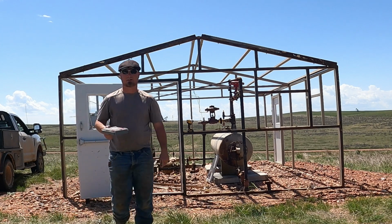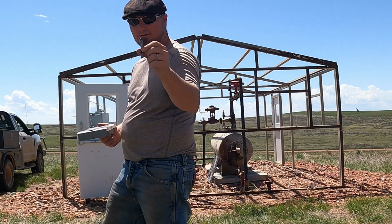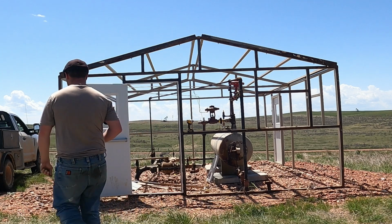So I brought the right size socket to take the door off, but I grabbed the wrong adapter piece. This is too big. I'll be doing it by hand.